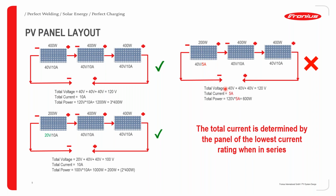Okay, that's the difference. The voltage, we're going to take the total voltage, that's going to be 40 volts plus 40 volts plus 40 volts, and that gives us 120 volts. Okay, your total current, remember I told you the statement early on, a system is only as strong as the weakest components, and in this scenario, the weakest component in a series circuit is the component with the lowest current, okay, which is 5 amps. Although we have a 10 amp module, this whole string will downgrade to 5 amps. So technically what you're doing is actually degrading your system, and now the total power is 600 watts compared to 1000 watts. Okay, and that's a system degradation of about 40%, okay, which is really bad, should never be done. And this is where I now make this statement over here. The total current is determined by the panel of the lowest current rating when in series.